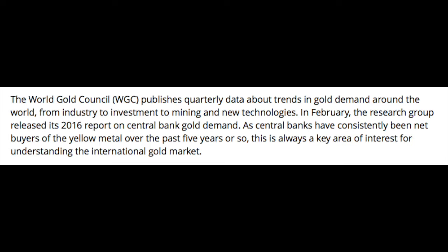The World Gold Council publishes quarterly data about trends in gold demand around the world, from industry to investment to mining and new technologies. In February, the research group released its 2016 report on central bank gold demand, as central banks have consistently been net buyers of the yellow metal over the past 5 years or so. This is always a key area of interest for understanding the international gold market.